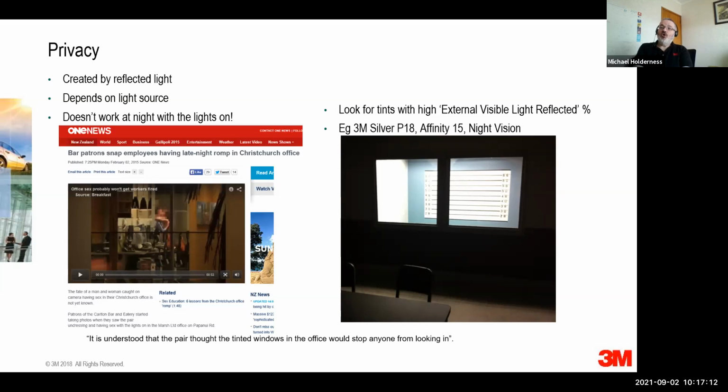So a word of warning, window films that are tinted or mirrored will only work when the area that you're looking from is brighter than the area you're looking into. So during the day with the sunlight outside, you won't be able to see in, and that's what this couple thought. But at night, with the lights on, you will be able to see in. You can't disobey the laws of physics. The laws of physics say you will always be able to see into the more brightly lit area.